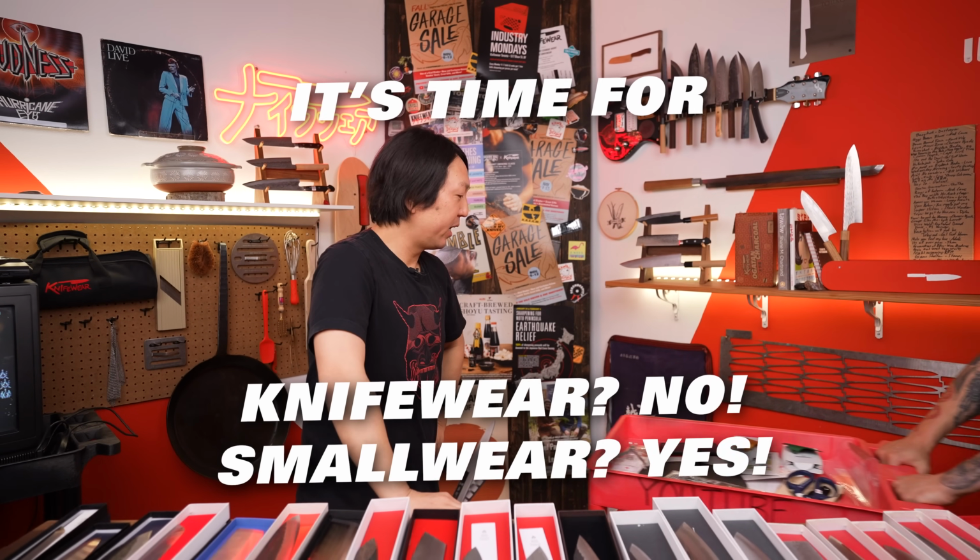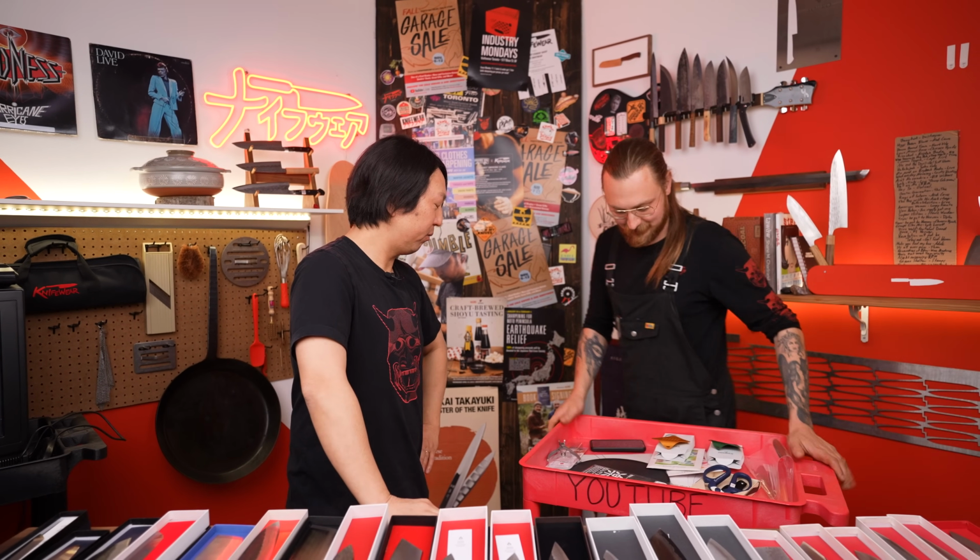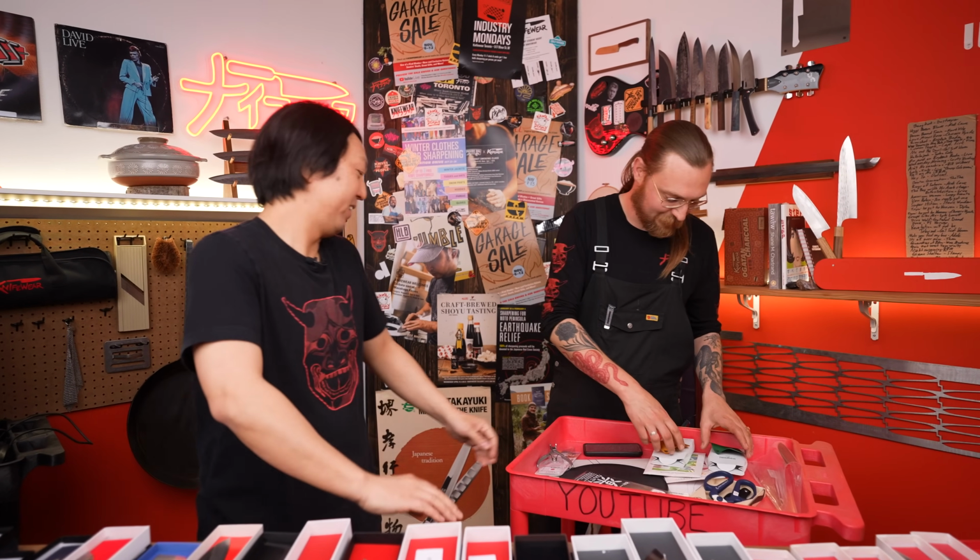All right. Alrighty. Intermission time. A beautiful selection of small wares laid out for this garage sale. It is spring, the north half of the world. Yeah. These come super handy.